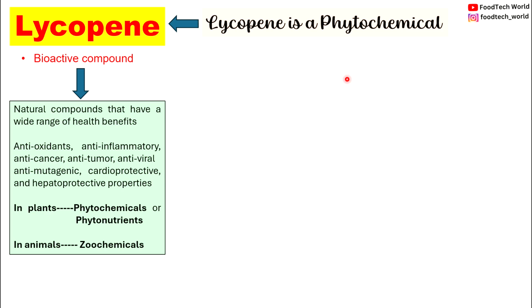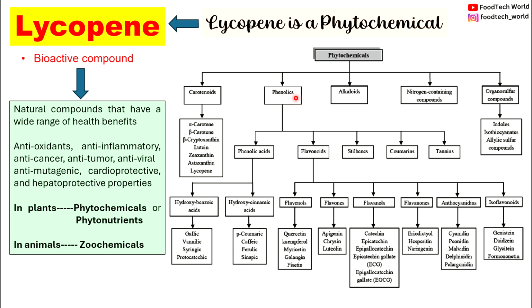Now, there is a large classification of phytochemicals, as you can see clearly from the picture. Carotenoids and phenolics, these are the two main categories of bioactive compounds. Now, just pay attention to carotenoids. Carotenoids are red colored phytochemicals responsible for the red to pink colors observed in many fruits and vegetables. And lycopene comes under the carotenoids classification.